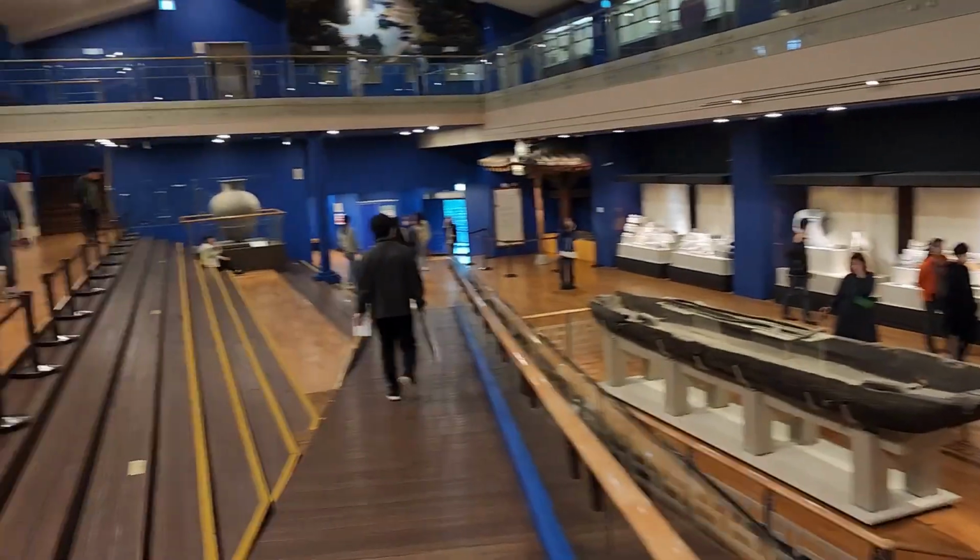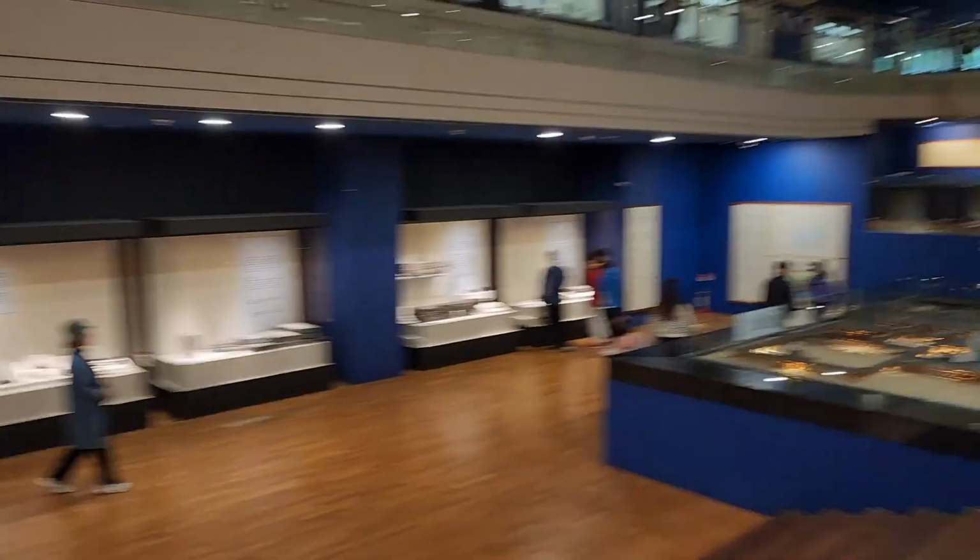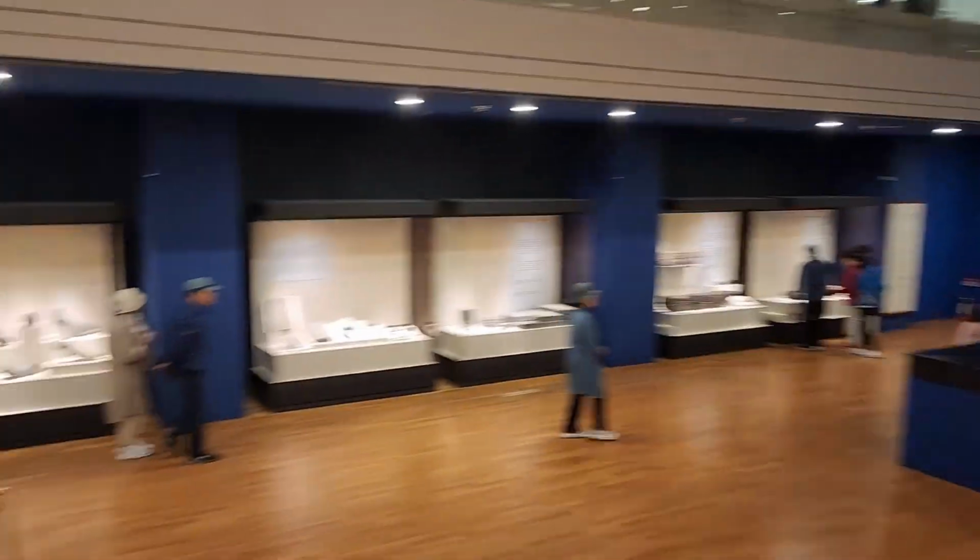Not just in learning about the history and all of that, but just, like I said, the architecture of the buildings, the way that everything's designed, that cool light show, projection show. Everything's been super cool. So now we're gonna go check out the Gyeongju exhibition hall and see what we find in there. All right, here we are in the Gyeongju exhibition hall with Gyeongju over there.